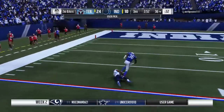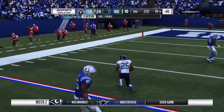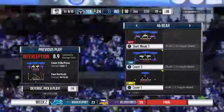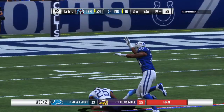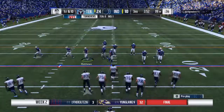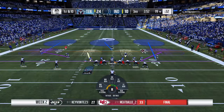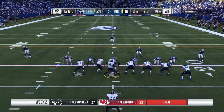Oh, ball batted in the air, and now it's intercepted. Picked up by the USC man, Adoree Jackson. Oh, and that's a nice job defensively to get a piece of the football. He's going to pop it into the air, and then it's the tip drill. And good concentration by him to react to it and pull in the interception.